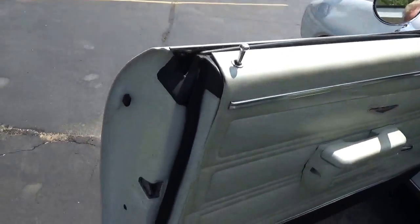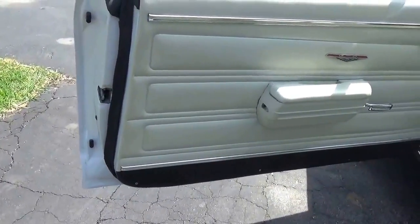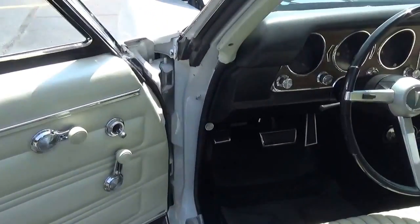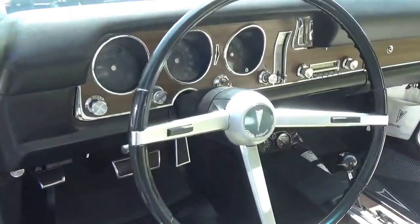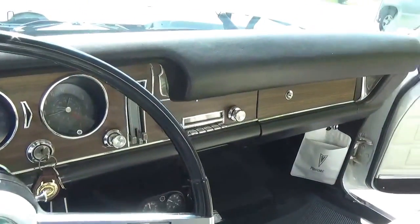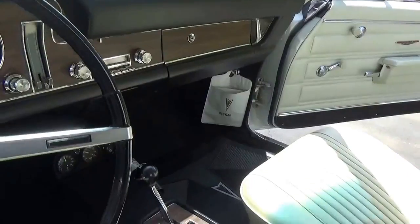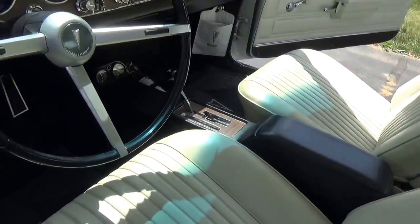See how nice and clean the doors are. Now they did replace all the door panels in the car. The dash is original and it's in excellent condition. Just beautiful. Got the his and her shifter.